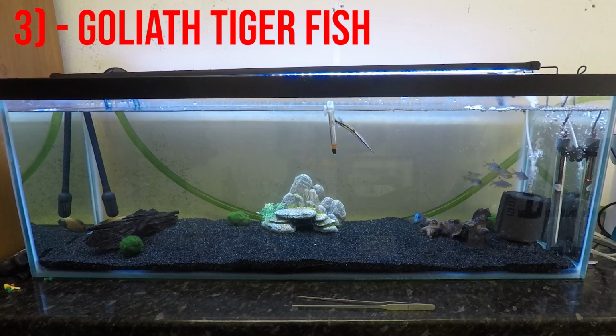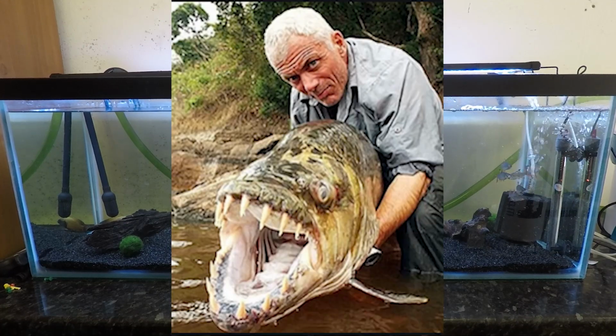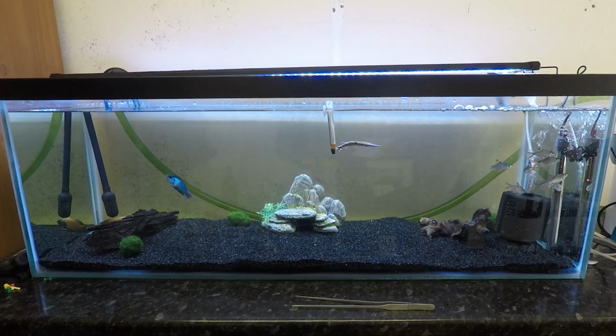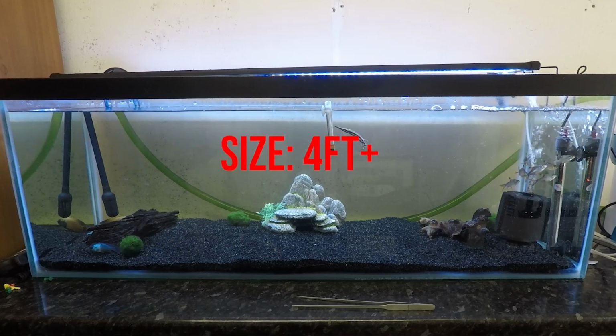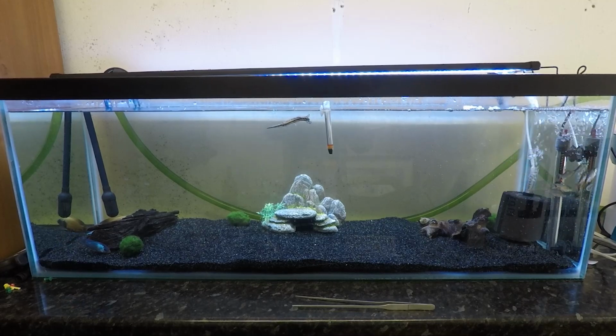If any of you have seen Jeremy Wade, it's that big fish with the large teeth he's holding up. I will put a picture up on the screen. I'm gonna be honest with you guys, a Goliath tigerfish is pretty much one of the few dream fish I have that I can't actually get very easily. It's recorded to grow usually to about 4 feet, but it can grow up to 6 feet plus.